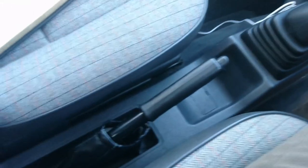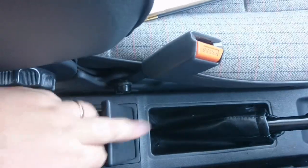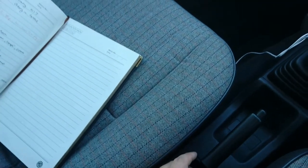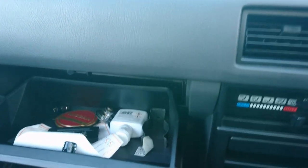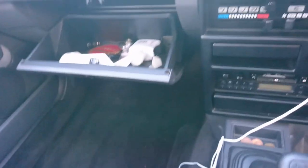It's actually got a boot on it as well, which is nice. And is that another ashtray? Gosh, there's two ashtrays. Certainly, you know where you need to go when you want to smoke. And then we've got a nice big glove box. Let's just see if my secret mission documents go in there. Not quite. Never mind. Doesn't matter.